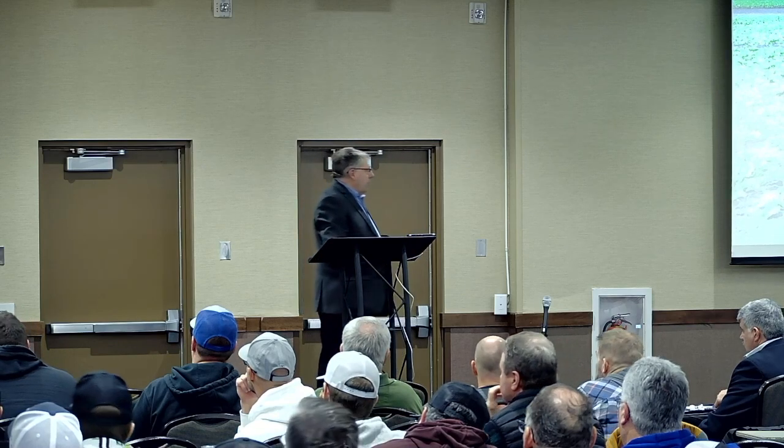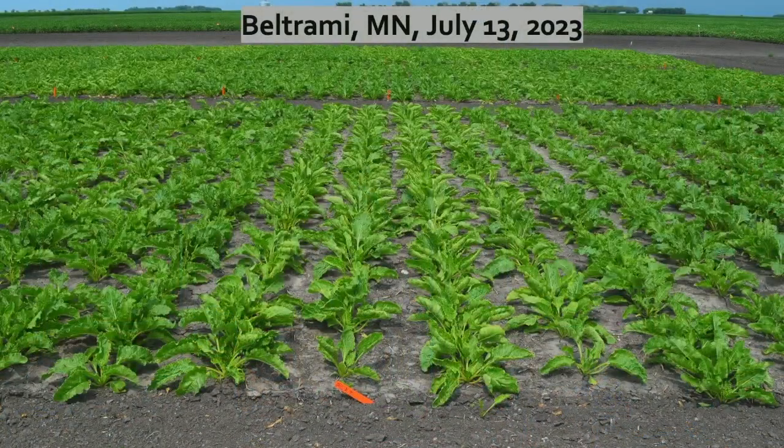This is Tom's trial up at Beltrami this past year. Again, there's 6 row plots, so the center 4 rows are the treated area. And you can see those center 4 rows, again, are just a little lighter green. Maybe there's a little tip yellowing on it following that 10 to 12 leaf application of Liberty. So that just might be an injury that we occasionally see on this late application of Liberty. We get a flash for a week or two, and then that disappears.